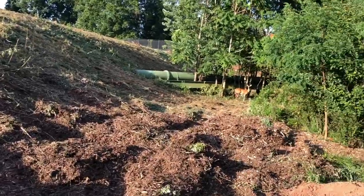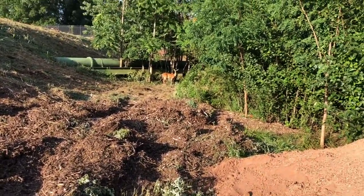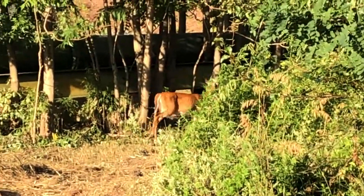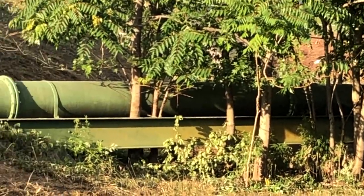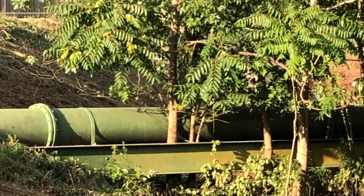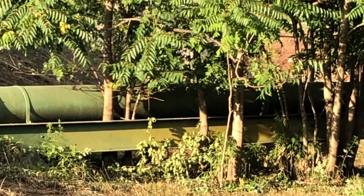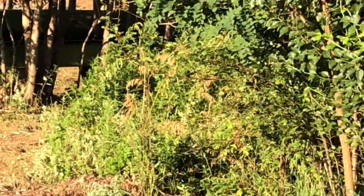Let's take a look. Oh, there's a deer. Hello, mama deer. Uh-oh, that's a mama. And I bet she's got a fawn back there too. There's going to be a lot of habitat destruction here, but it's necessary, especially at this pipeline. These trees just have to come out. Every time they wave, they bounce off that pipe and off that steel beam, and that ain't right. You know what happens. I sure do. I see it every day.